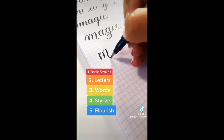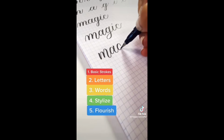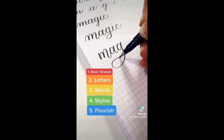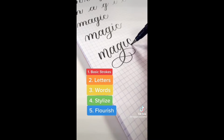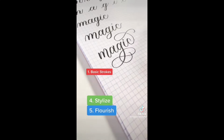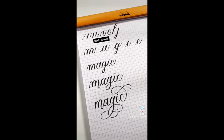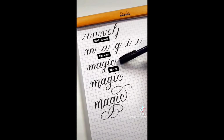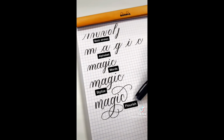And then once you've learned all of that, you're gonna learn how to add some fancy flourishes. This is where you're gonna look like a real pro. It looks really challenging, but remember, you've already learned all of the steps above. So basically you take the basic strokes, you turn them into the letters of the alphabet, then you take the alphabet and put it into words. You take that super basic style and start adding your own flair in bouncing and stylizing, and then you can add some flourishes.